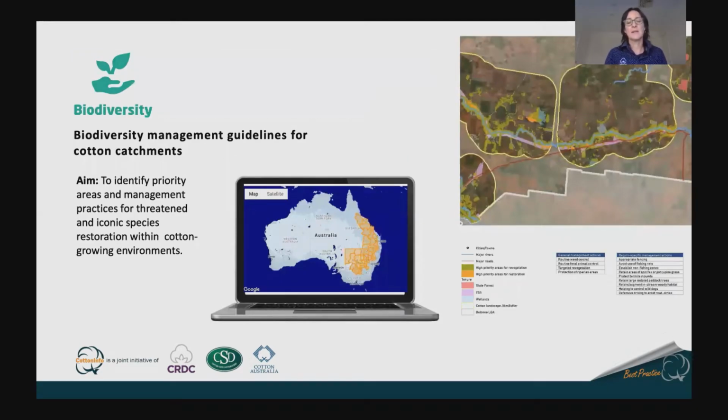Activity 1, the Biodiversity Management Guidelines, is now completed. The work identifies high priority areas and management practices across cotton landscapes to target restoration and revegetation works for the benefit of local threatened and iconic species. And the project defined a cotton landscape as a cotton property with a 5-kilometre buffer, which is the non-shaded area on the map, top right-hand corner of this slide.